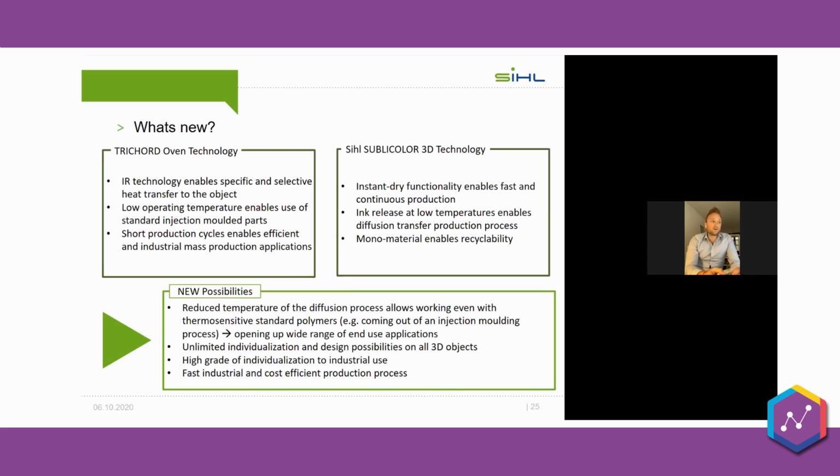Yeah. So to summarize, the new possibilities we have brought in was opening up a wide range of new end-use applications, because the low temperature enables standard polymers. We are totally unlimited in the individualization and design, and the process is super, super fast.